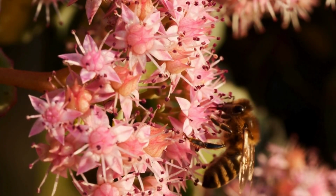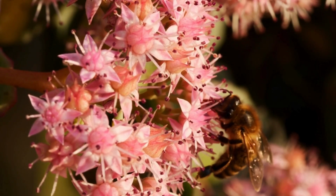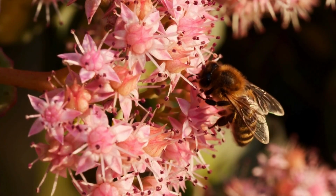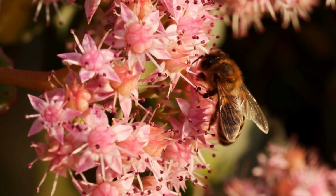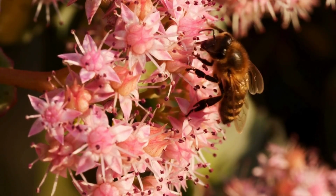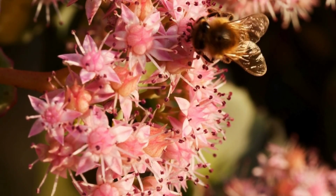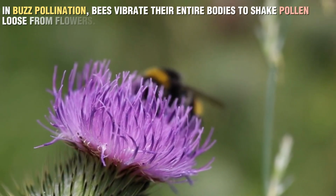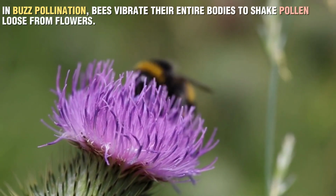Now that we know how bees buzz, let's talk about why they buzz. It's not just for flying. Buzzing serves several essential purposes in a bee's life, one of the most fascinating being buzz pollination. In buzz pollination, bees vibrate their entire bodies to shake pollen loose from flowers.